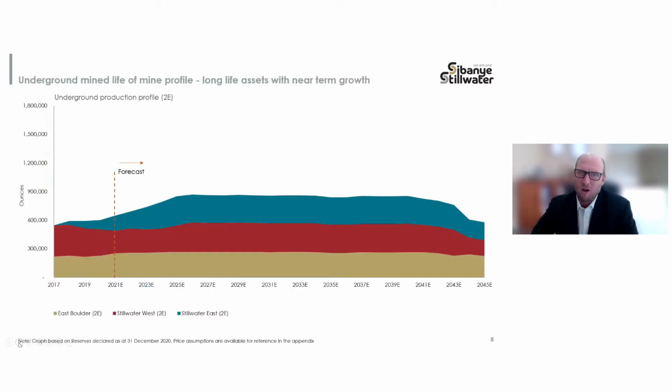The life of mine, as we know, we acquired Stillwater with a solid and stable operating base at our East Boulder and Stillwater West operating areas. They are indicated by the gold and red lines on this graph. And these had steady life of mine productions at a total of about 550,000 ounces per year over a period in excess of 20 years.